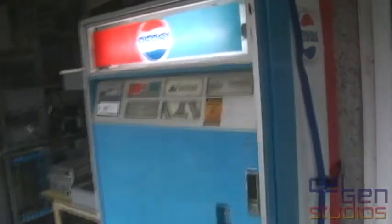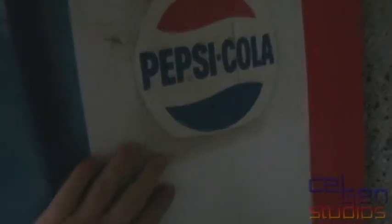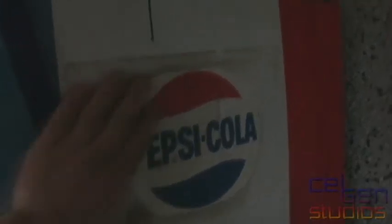Now there are a couple things about it that are still a little bit ratty. The Pepsi logo on the side here that you can just kind of see is all flaked away. And it does seem to have the indication that there was some scratch mark. Maybe there was a sign that was put onto it. I mean, it's got its little bit of rust that wouldn't clean out of it and its faded buttons.